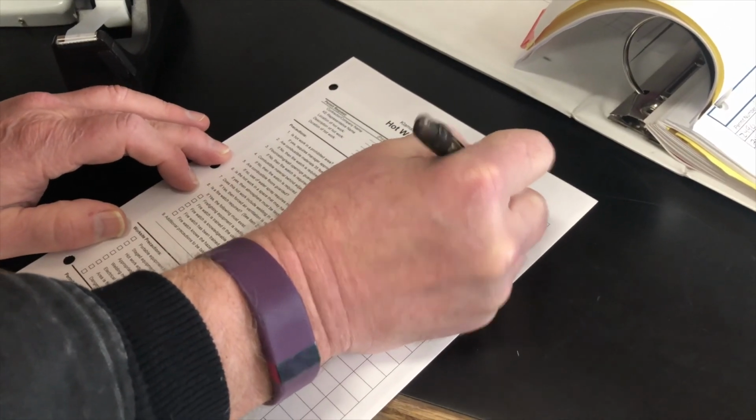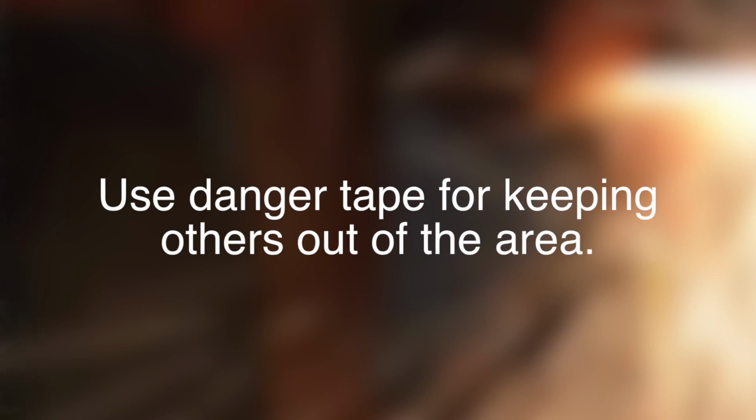from the control room. Set up your equipment and complete the top portion of the permit. Some things to watch for are cable and hose tripping hazards and hot work being performed overhead. Use danger tape for keeping others out of the area. Welding machines and compressed gas bottles are not allowed in confined spaces. Ensure your gas bottles not in use are capped and secured from falling over.